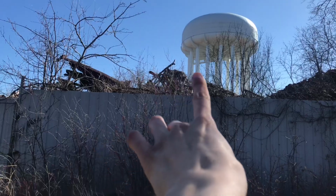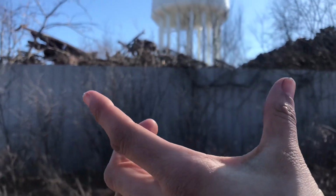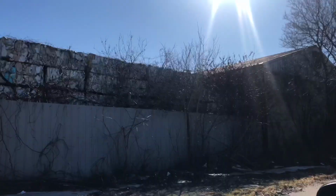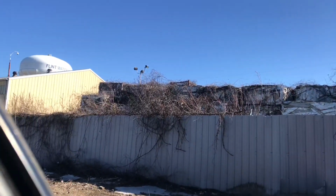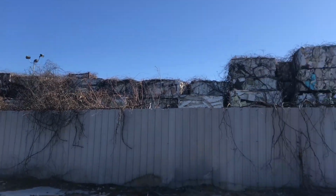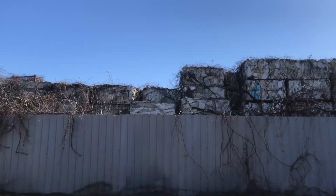All of this right here is metal. That across the street is the scrapyard. And so it's also inside of the plant parameters here. All this metal. Flint water plant. It's really not a good idea, you guys. I don't know who thought of this, but that was dumb.